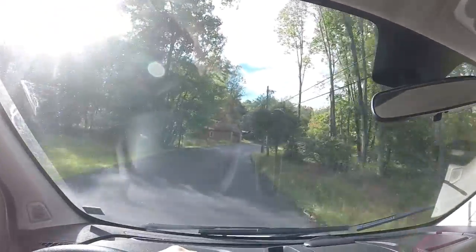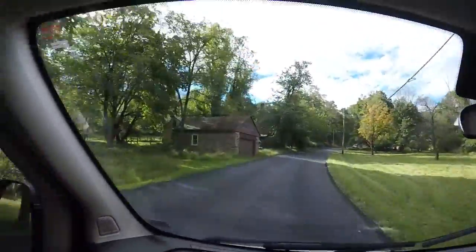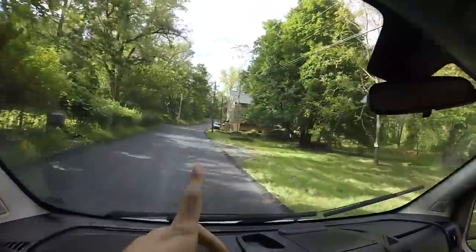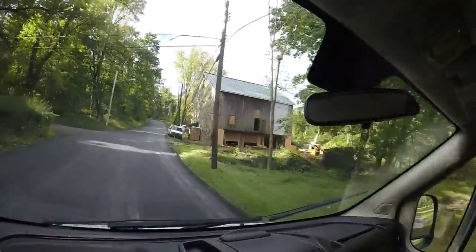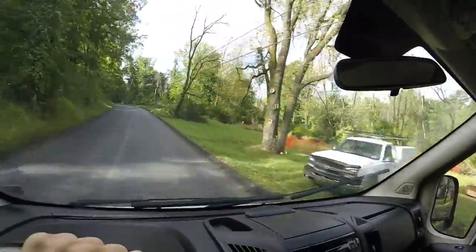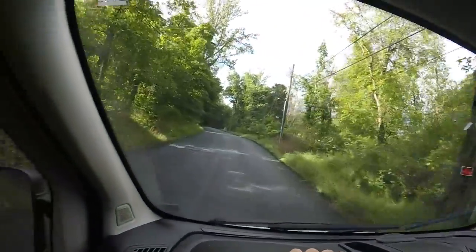Here's that nice stone garage with the stone house. Right over there, I think there's a bank barn or something right here. Yeah, it's not a bank barn, but a stone barn. It should be a fun auction.